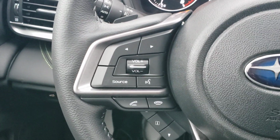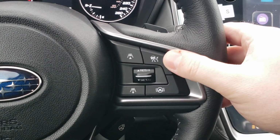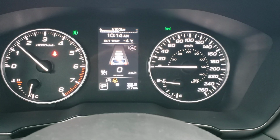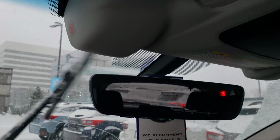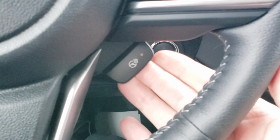Left-hand side of the steering wheel has our Bluetooth and audio controls, make and take calls, control the volume of the calls and the music. Right-hand side has our adaptive cruise, so the cruise that follows the vehicle at a set distance behind them, and the lane centering that I just turned off and back on. Those use the 2 cameras here and here. Those cameras also do your automatic emergency braking, all the important stuff, the safety stuff.